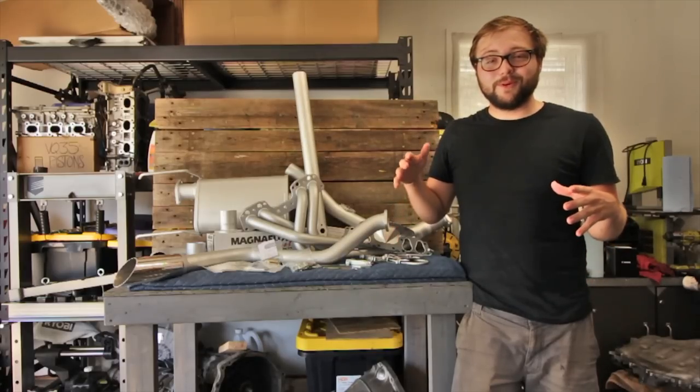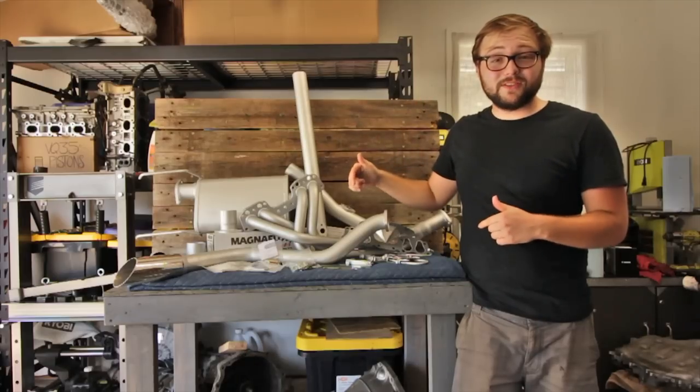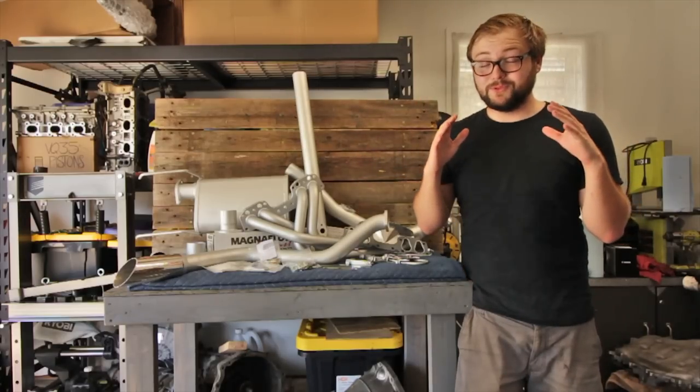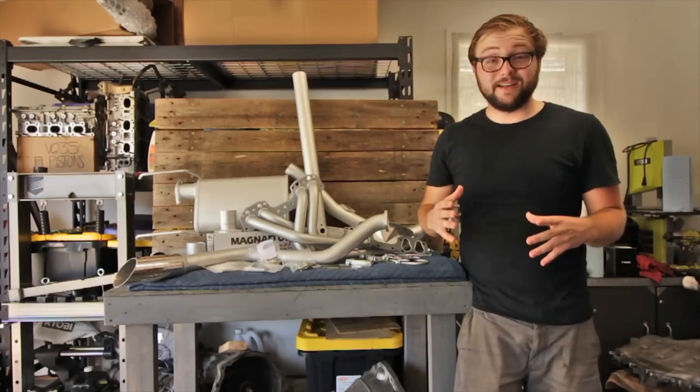So I'm back with some more upgrades for my 1988 Toyota pickup, and as you can see, it's going to be a full new exhaust system from LCE Engineering. Now, I'm super excited about this exhaust system, mainly because it offers a lot in a really tiny package.